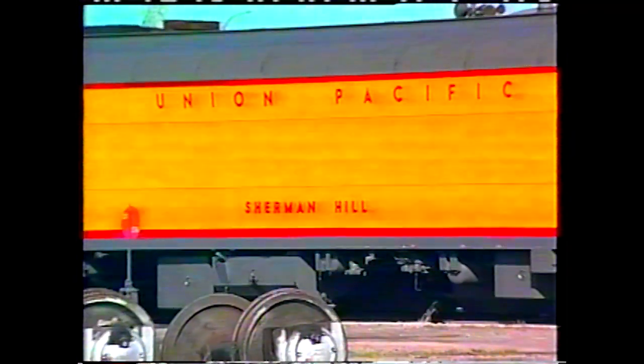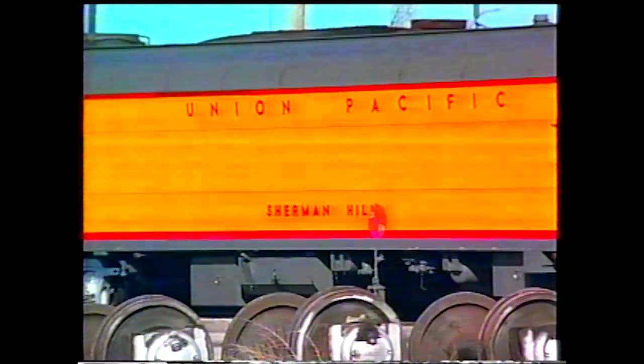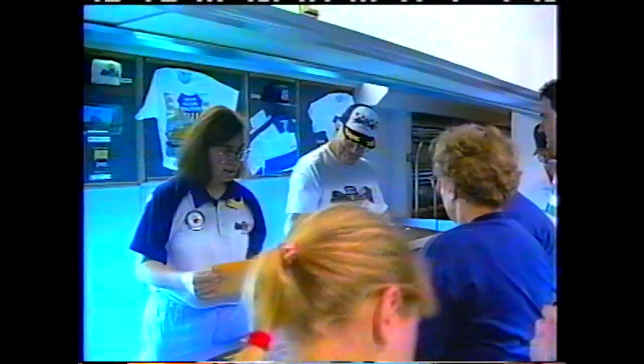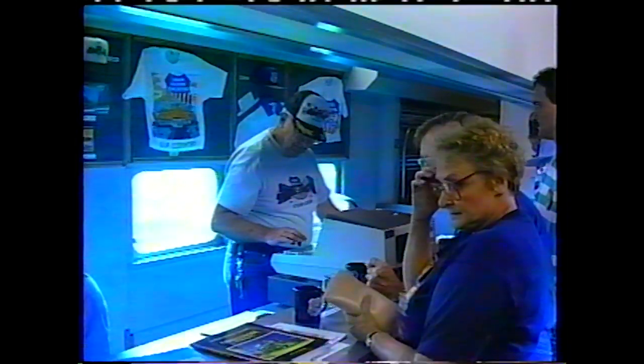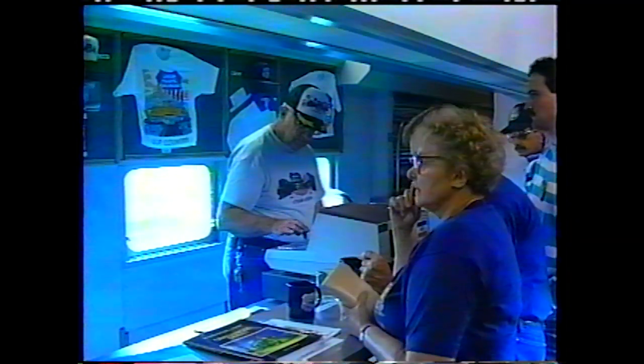A recent addition to the passenger car fleet is the steam program's own commissary car, the Sherman Hill. Converted from a former railway post office car, the Sherman Hill was basically designed by and built to steam crew specifications. Memorabilia and other souvenir items, including videotapes, such as this program, may be purchased in the Sherman Hill, and the proceeds help to offset the operational cost of the steam program.